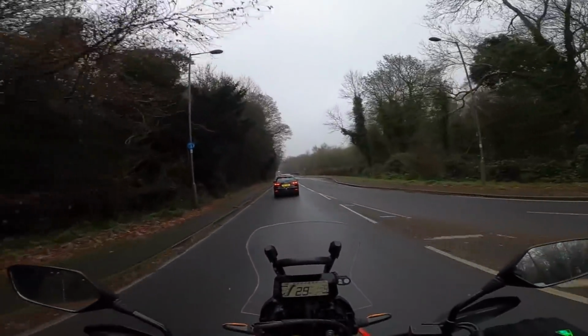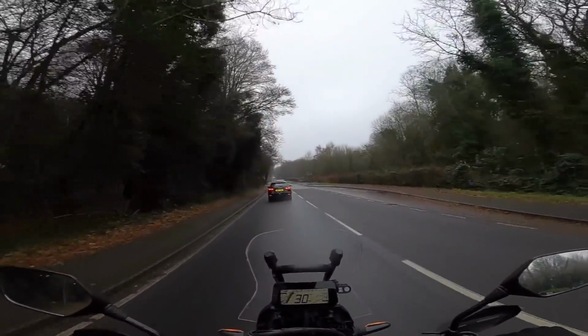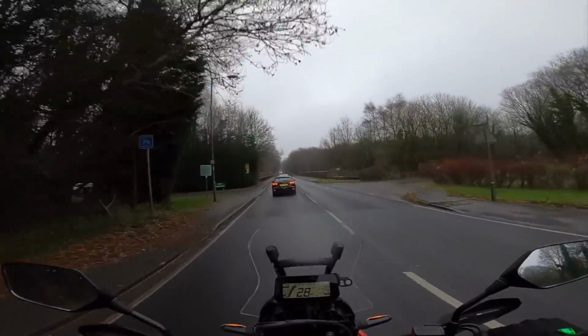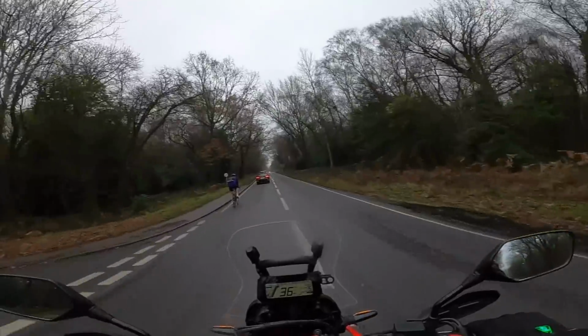Bearing in mind, I'm comparing this to my 250 when I got it. I'm not comparing it to a sports bike. So if you come from a sports bike to this, it will still feel like a blancmange. Right, let's get on to it.